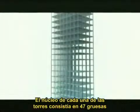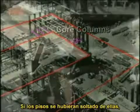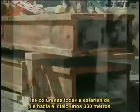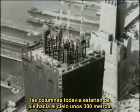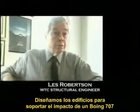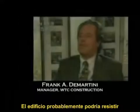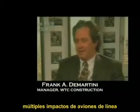The core of each of the twin towers consisted of 47 massive steel columns. If the floors had broken loose from them, these columns would have still been sticking up into the air 1,000 feet. The plane did not cut all those core columns. We designed the buildings to take the impact of the Boeing 707 hitting the building at any location. The building probably could sustain multiple impacts of jetliners.